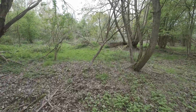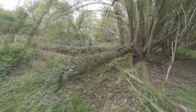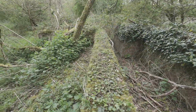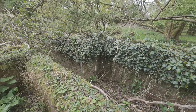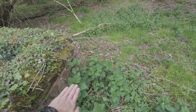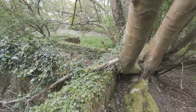There's some funny shaped buildings here. I don't know what they are. Even if they're wartime. Yeah, it's the remains of a blast shelter. So this is definitely wartime, like the ones we saw at RAF Heath, but these would have had earth coming up to the sides of them here. So they're all blast shelters, definitely.